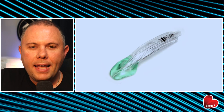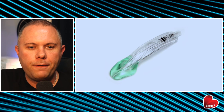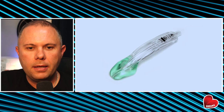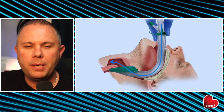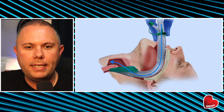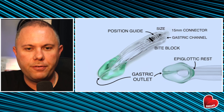Now, the next is the i-gel. And the i-gel is a non-inflated soft cuff that forms an anatomical mold to fit over the laryngeal opening. Now, when we look at this tube, it's very beneficial because, again, it's blindly inserted. There's nothing that needs to be inflated, and after it's inserted, you can easily start ventilating the patient. And just like the King, it comes in a number of different sizes.